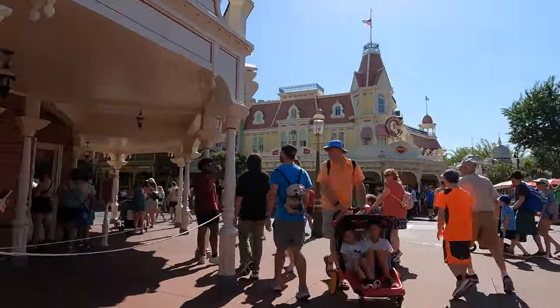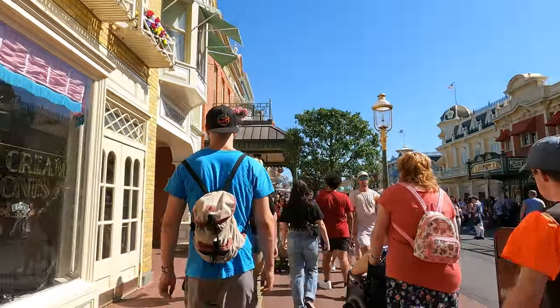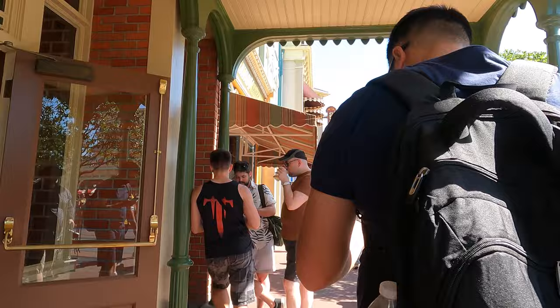I'm going to speed through this portion right here. I think that the crowded streets of Main Street, that's an important aspect of Disney that I'm not going to just skip over, but we'll rush to get to the next picture.